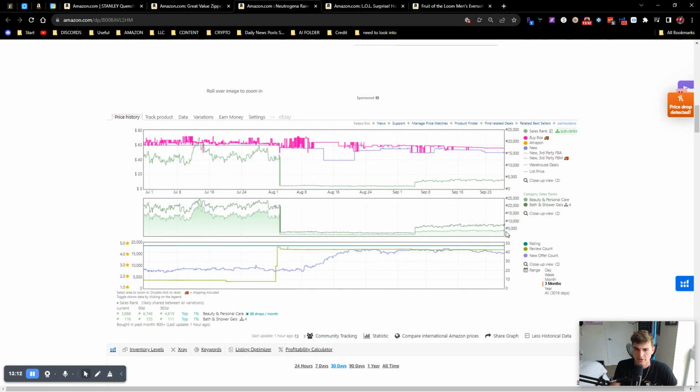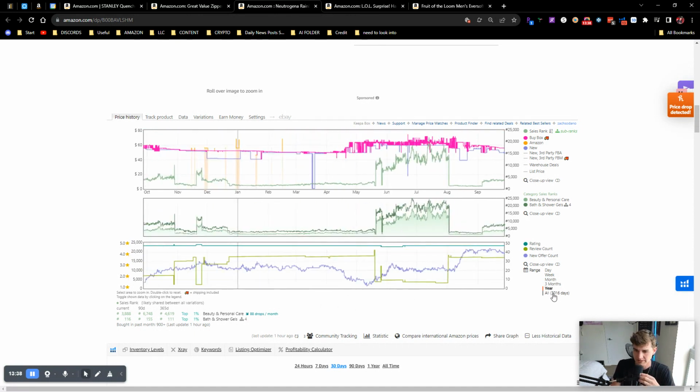So a thing to note here, again, we're at 23 offer count. The price is anywhere from 60 to 70, 71. And then as the new offer count goes up, the price comes down to 55, 57, 59. So again, this is one of the most important things we want to look out for, this new offer count. We want to be on listings that there's the least amount of people.